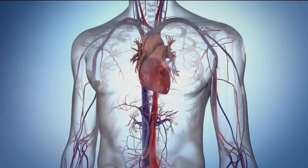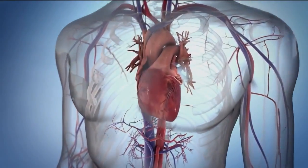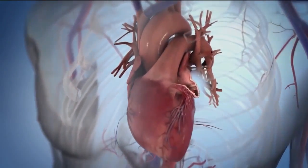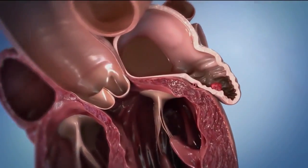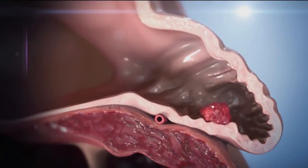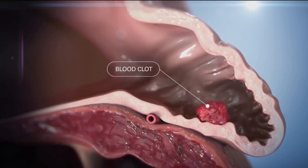So what are the benefits of doing this procedure? The benefits of the Watchman procedure are that it's a safe alternative procedure to help decrease risk of stroke while stopping their blood thinning medications, which have their own side effects, especially warfarin.